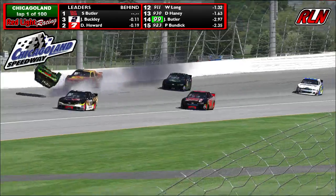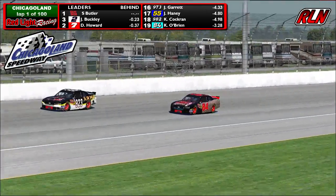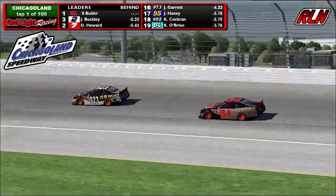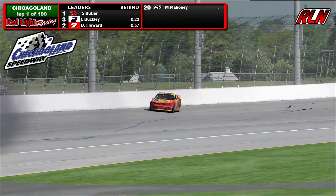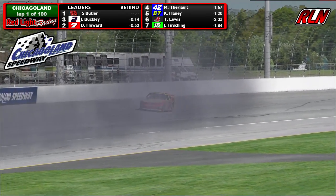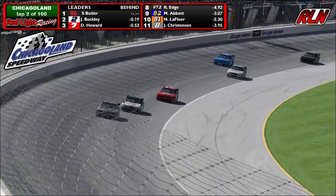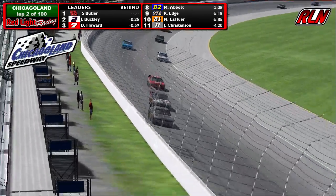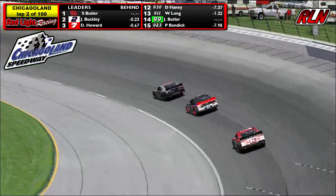Oh, we got a car on its roof already. Already got one wrecked. It did not bring out a caution. Not sure what happened there. Caution did not come out. Kind of surprising. We'll see if these guys can clean themselves up and get off the track before the leaders come back around. We do have a caution out. Oh, yeah, we do. I see it now.